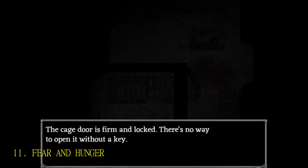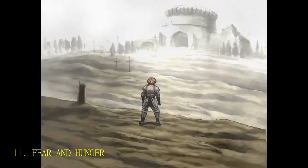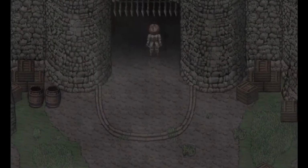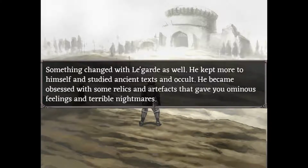At 11, we have Fear and Hunger, the brutally difficult dungeon crawler that pulls no punches. Roguelike elements combine with survival horror, creating an oppressively dark experience. Turn-based combat is unforgiving, with permadeath and limited resources forcing careful planning.